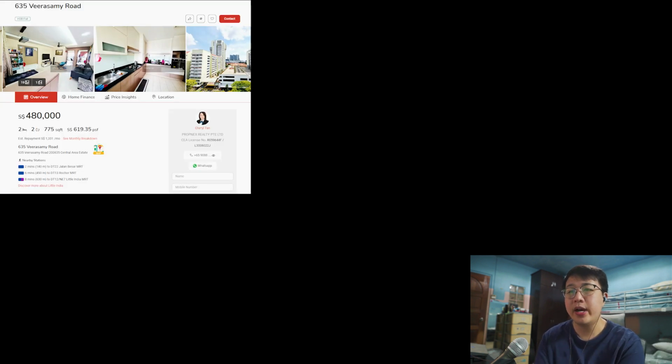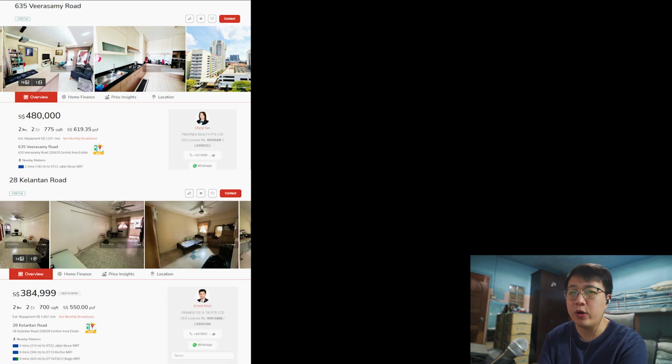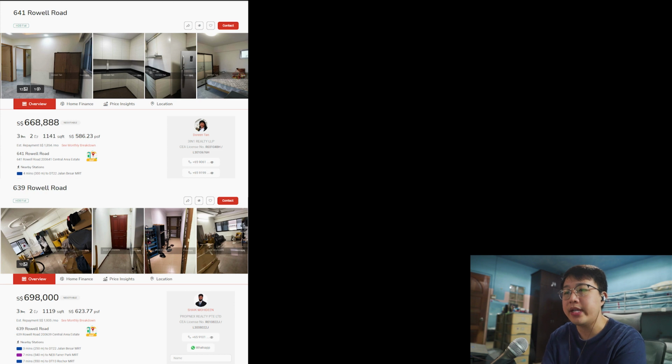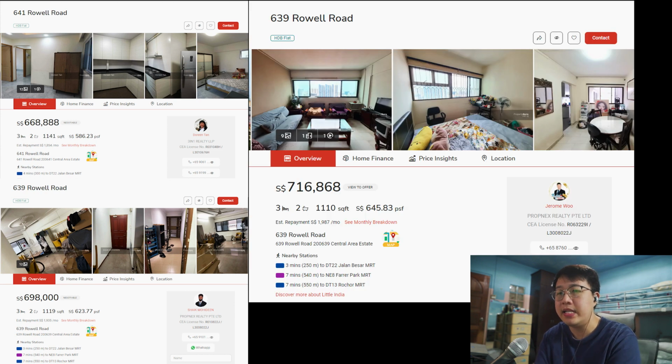Taking a look at the resale prices, the 3-room flats in the area are going for $380,000 to $500,000 with a balanced lease of 60 years, while the 4-room flats are going for about $650,000 to $720,000 with a balanced lease of about 60 years also. There's a lot more to talk about if you are considering whether to get a resale flat in the area or the new BTO, so I think we'll skip that discussion for now.